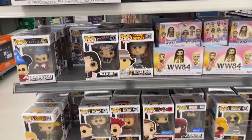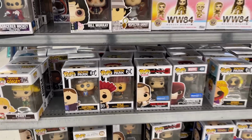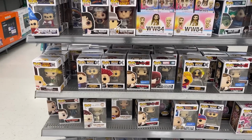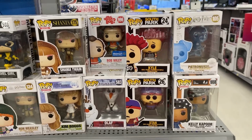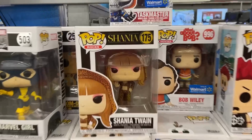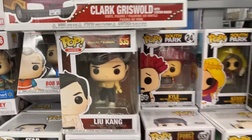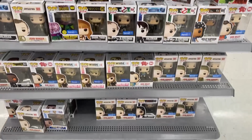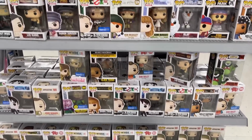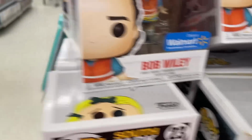Very cool pop. There's some more Sorcerer Mickey. Bill Murray. Ooh, Penny from Inspector Gadget. Some more South Park. We're gonna hop over. Looks like some more pops over here. Alright. All kinds of. Ooh, we got Shania. Got a little Liu Kang for all of you excited about those Mortal Kombat clips, some Wonder Woman, little Ghostbusters for you.